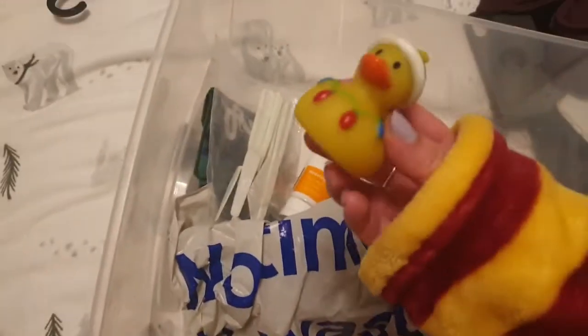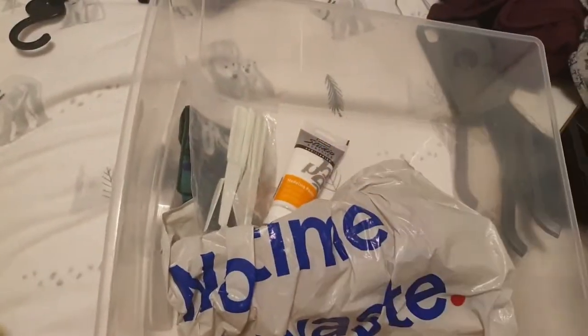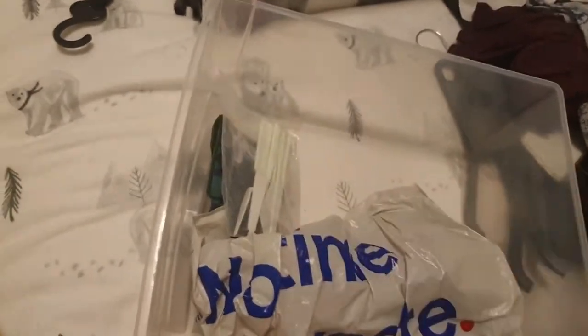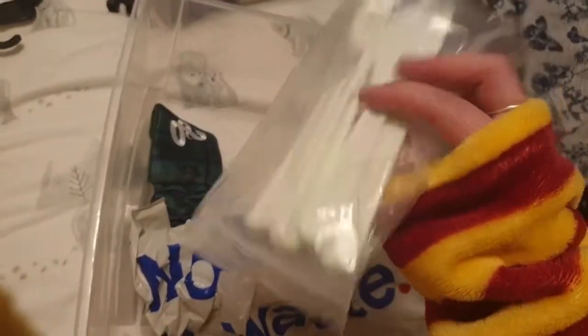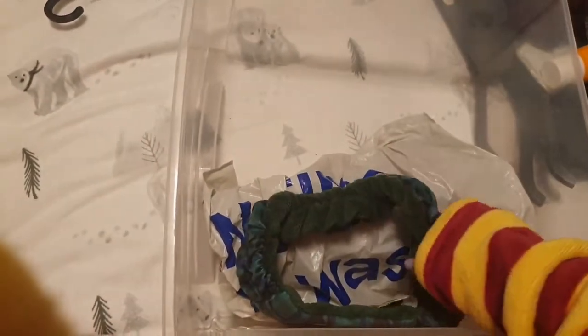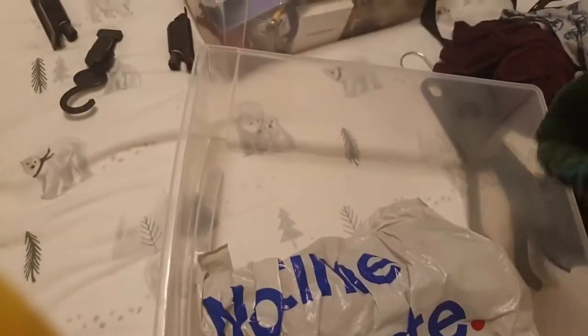Then I've got this little rubber duck that I might as well donate rather than bin, some modelling paste that I'm not going to use, along with some little craft tools. These are left over from when I did the craft room clear out. This Slytherin headband that I look absolutely ridiculous in, and I'm just not going to wear, so I'm going to donate that. And then this is something I'm not sure if I'm going to donate, so it's going to stay in there for now.